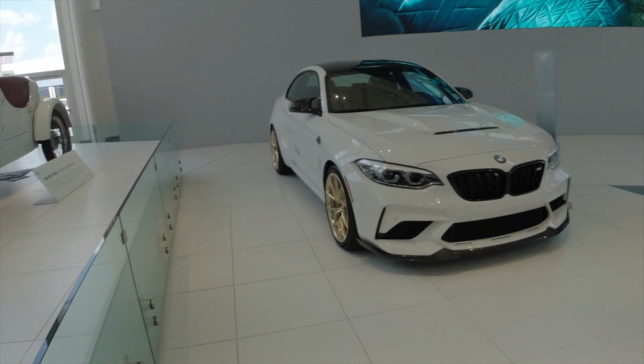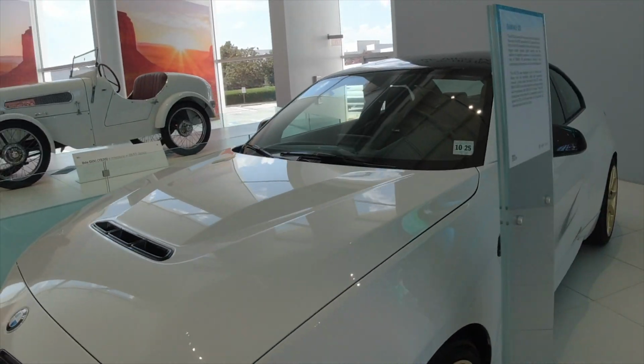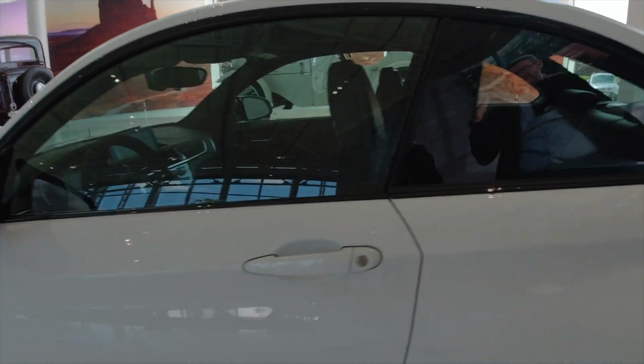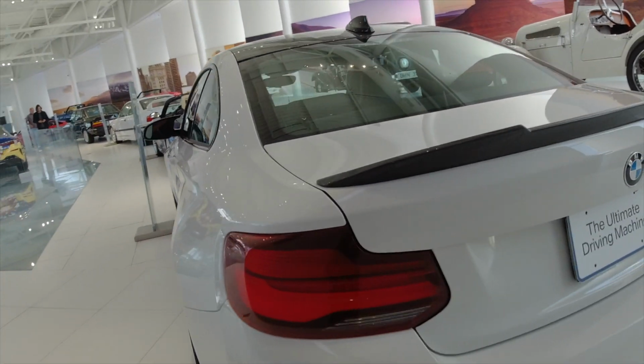The new latest and greatest M2 CS. CS, sorry, not CSL. I'm obsessed with saying CSL at the moment. Carbon caps, got the gold wheels, carbon ceramic brakes. All round perfect size car. Great M car.